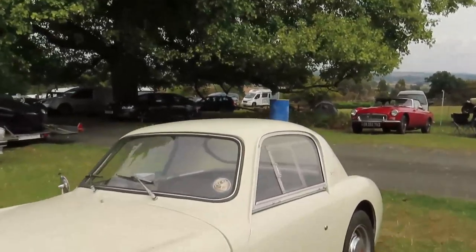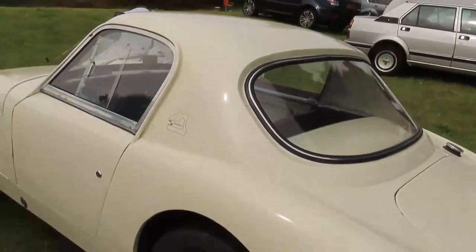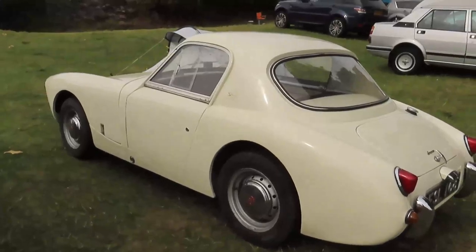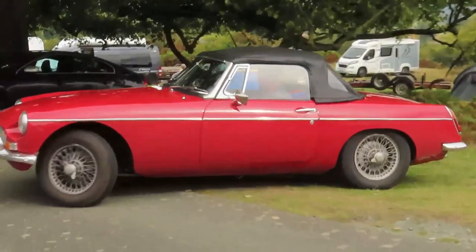You can see the racing sliding windows there. A Sebring top, I believe that's called. That is very, very rare, that. Never seen one of those before, as the MGB goes. Left-hand drive as well, French registered.